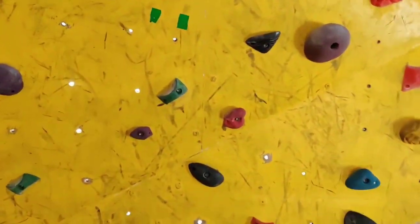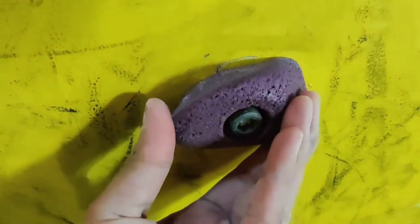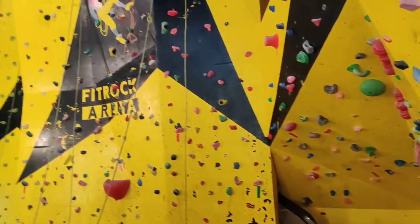You have to stabilize your entire leg and stand on this. It is quite difficult, but it's fun.